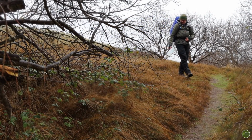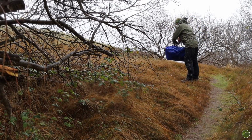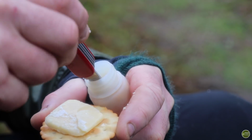Stopped for a bit of lunch. I've just ducked down off the dunes into this little birch woodland for a bit of shelter. It's lovely in here, nice and calm. Let's cut the wind out completely. I'm just having some cheese and crackers for my lunch with a bit of chili jam left over from Christmas. Lovely.